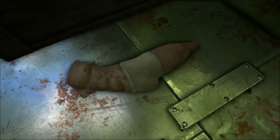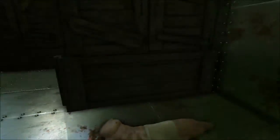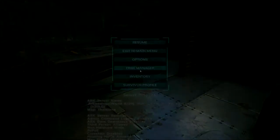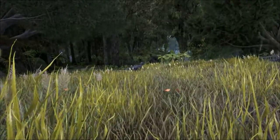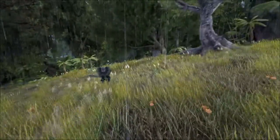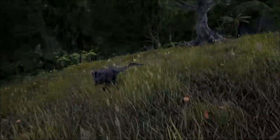From here on out, stay safe, stay well, be careful, and just remember, not all creatures have to be exact to their original. Sometimes a little artistic licensing can go a long way, especially in the case of the Dilophosaurus. Squeezy bottle.